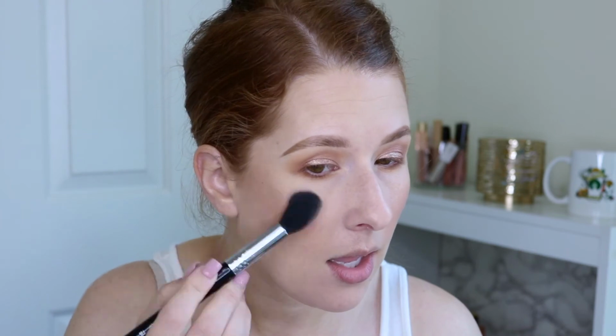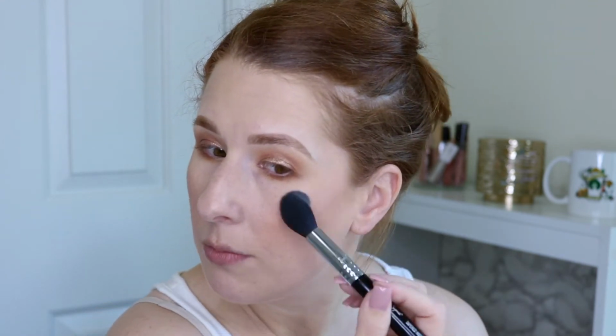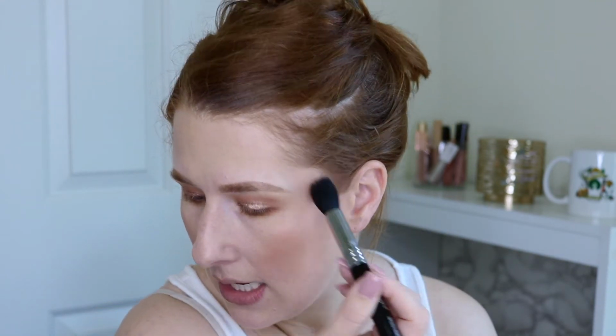Usually for my base products like foundation and stuff, I would not compromise and I would do high-end, but that concealer is absolutely amazing. I do want to try the Pat McGrath concealer because I hear a lot of people talking about it, but that Milani one is very good for drugstore. However, if you were to come check out all of my makeup, I have more high-end.